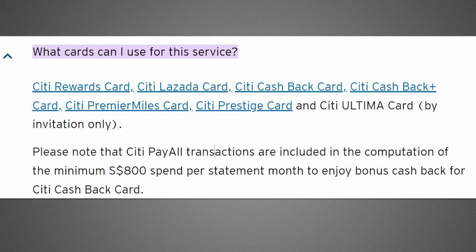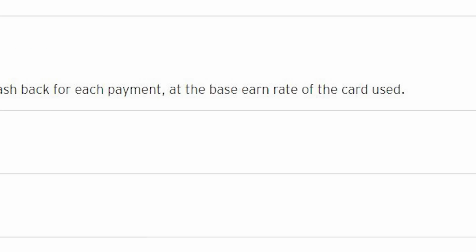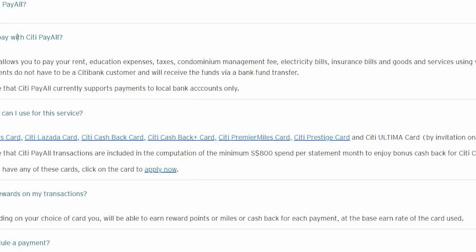Citi PayAll only works for certain Citibank cards, and as for cashback cards, because you will only earn the base earn rate of the card, which is usually super low, it's totally not worth it to use cashback cards here. Second, you can only use Citi PayAll to pay for certain categories like rent, education expenses, taxes, condominium management fee, electric bills, insurance bills, and goods and services. So it means stuff like car loans, HDB loans, and hospital bills are not eligible for payment here.